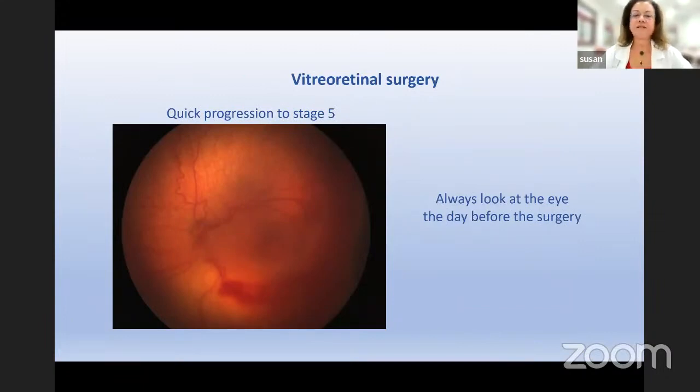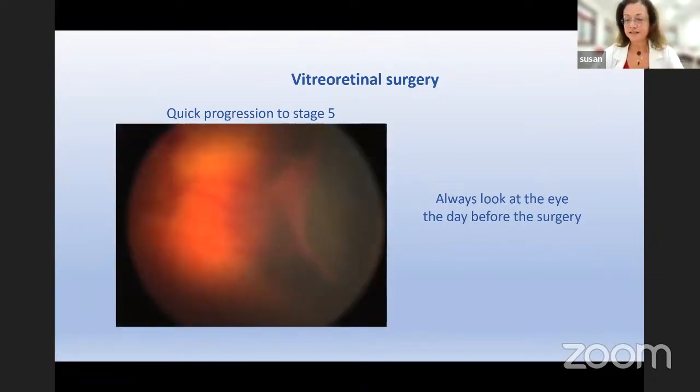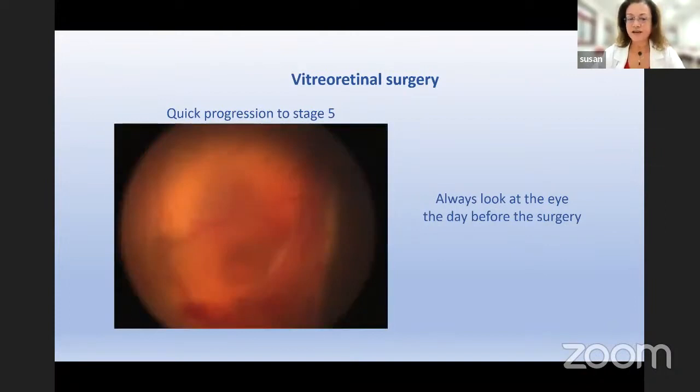Fourth tip, there is a quick progression of the disease. This was a baby that had a stage 4A ROP that I decided to operate on. The baby got so sick that I could not have anesthesia for the baby. And 3 days later it is like this, 1 week it is like this, and 2 weeks it is like this. So always look at the baby the day before the surgery, because sometimes the disease progresses so quickly that you can have surprises from 1 week to another week.